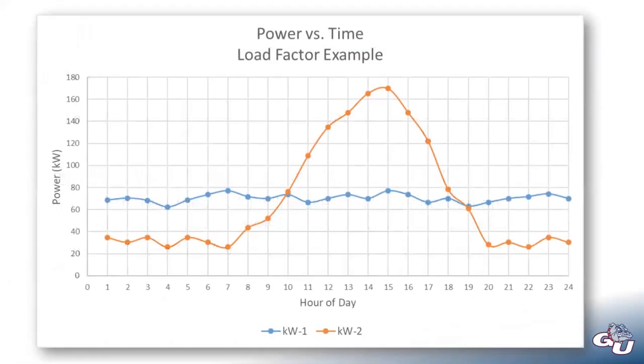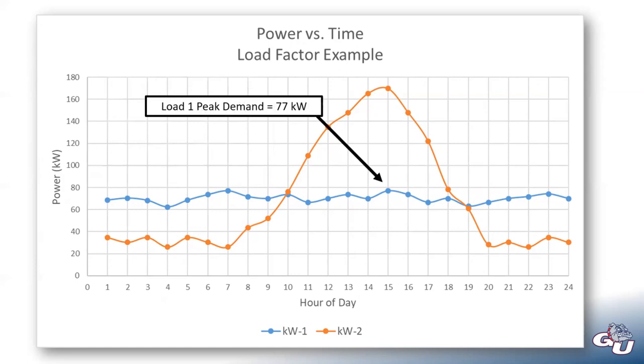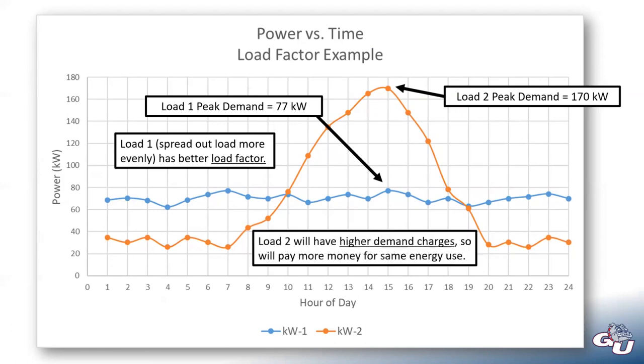So if you had two buildings here, one building, their power draw is in blue, the other one is in orange. Both of these curves use the same amount of energy, which would be the area under the curve. They're both using about 1,700 kilowatt hours over a typical day, which is about 50,000 kilowatt hours in a month. But which one is going to pay less? The first building only had a peak demand of 77 kW. The other building had 170, so significantly higher peak. But ultimately, that blue load is spread out more evenly throughout this period, which means it has a better load factor. The second load has much higher demand charges, so they're going to pay more money for the same amount of energy.